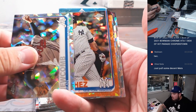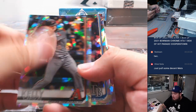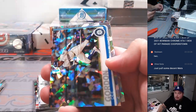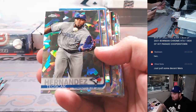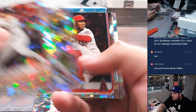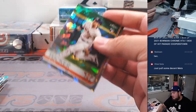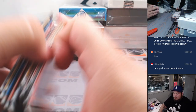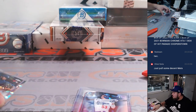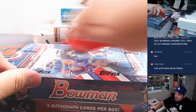Coming up, Gary Sanchez orange to 25. And Tuki Toussaint for the Atlanta Braves. Atlanta Braves is Scott Goodman. Kyle Tucker rookie. One of the better names I've finally seen. All right, let's go to the next one.